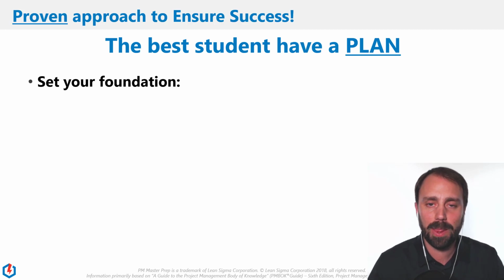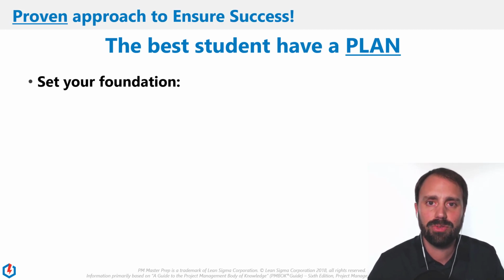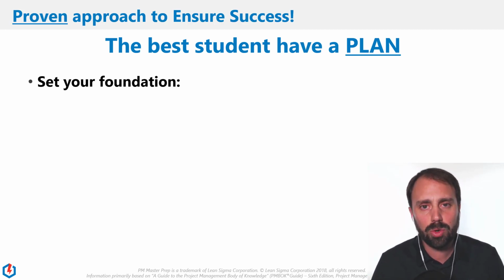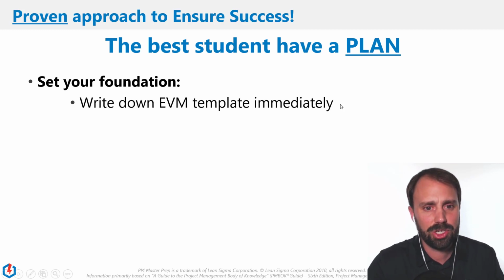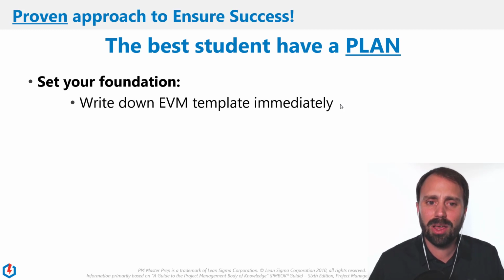Okay, and so the first thing I want you guys to think about when you go into your exam, and we're going to teach you everything of how to do this, is you need to set your foundation. You go in there and there's a lot of questions to do and not a ton of time when you break it out, but you need to set a foundation. And the thing that's cornerstone to this foundation is documenting your EVM template.